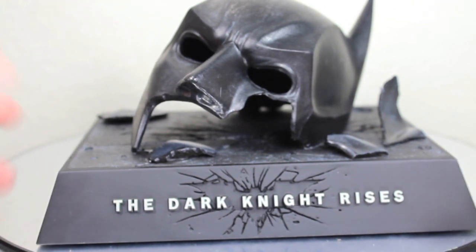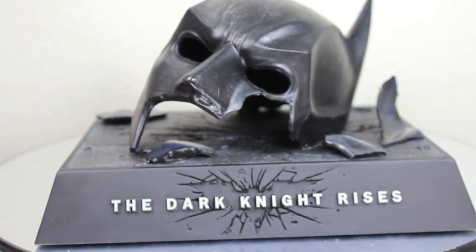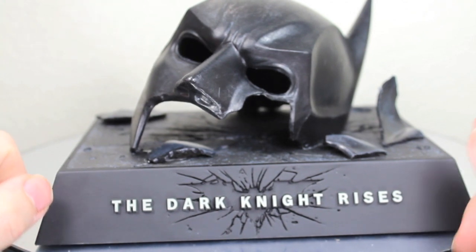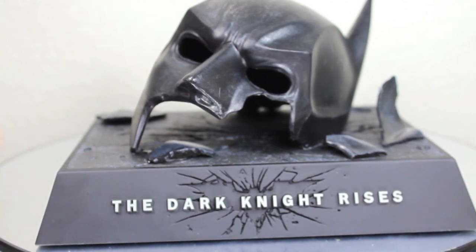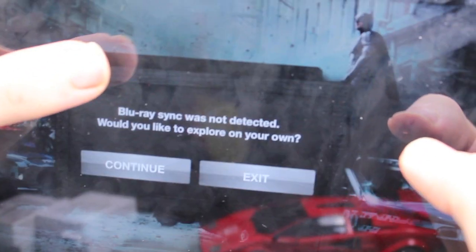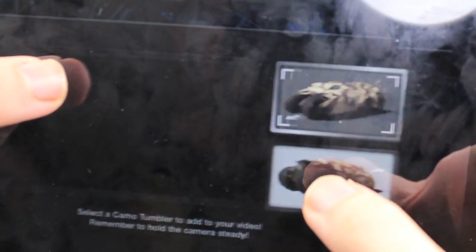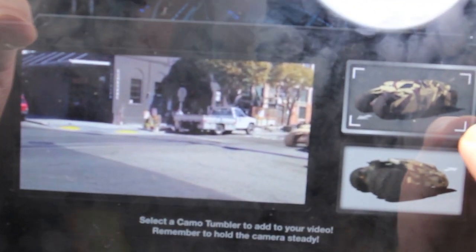And it's cool you have subtitles, so if you want to understand what Bane was saying, there is a subtitles menu. There is sadly no commentary, once again, from Christopher Nolan, which I would love to hear on this movie, but he doesn't have any, and no gag reel. There is a cool little thing. If you have iOS, an iPhone or iPad, there's the second screen experience. I have this on my iPad, you can explore Gotham's second screen. You sync it while you're watching the movie, and you can pull Tumblr into your video. It's really cool.